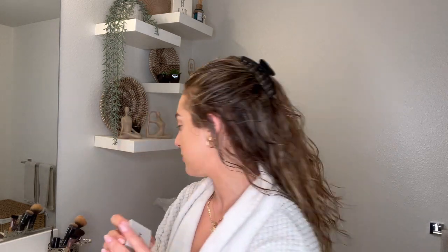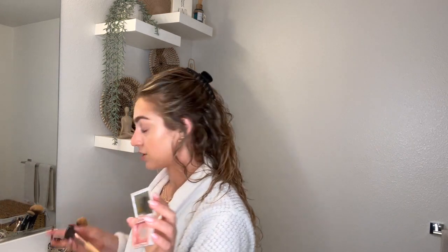Next, I'm going to use this Reefy. I don't know how to say it, but because I'm almost out of it, I would totally use my hands. It's at this point getting under my nail. So I'm just going to tap it with a blush. It's super pigmented. And then I'm just going to blend it into my skin. Blush is the key to getting a nice little strawberry vibe going.